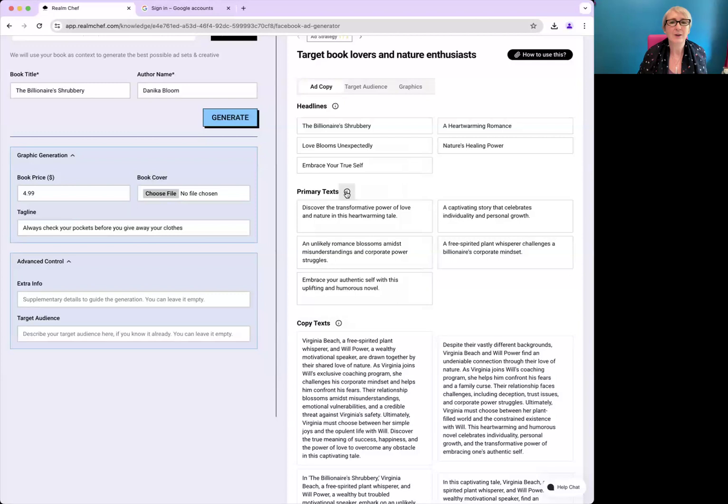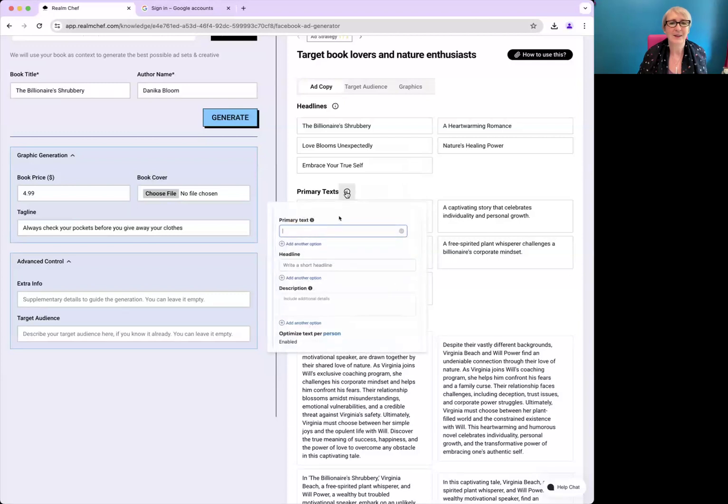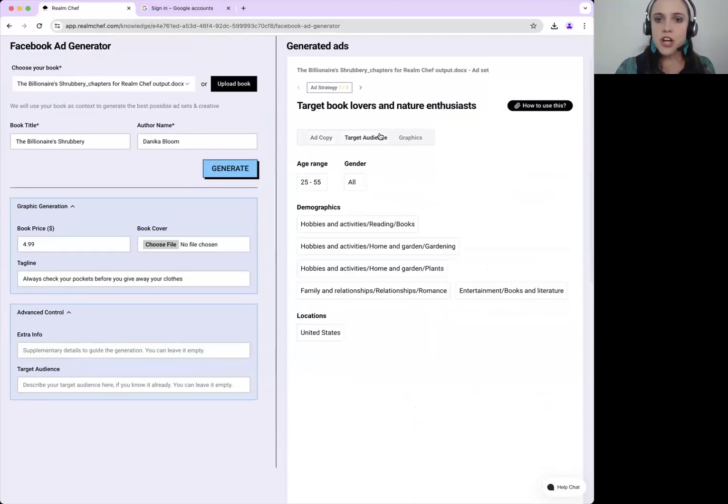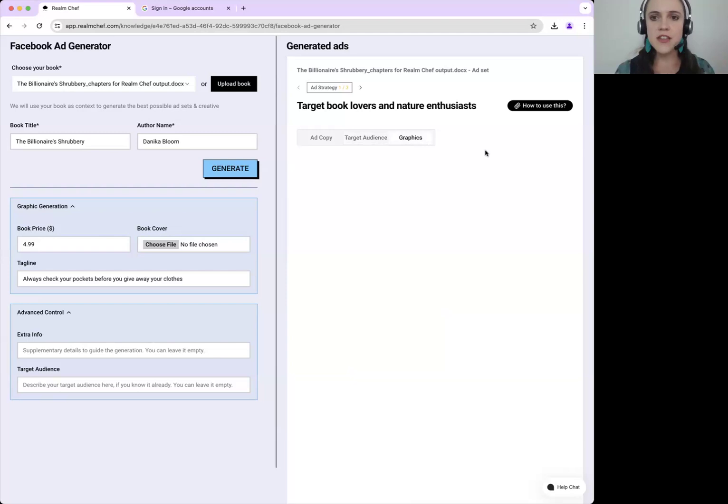Oh my gracious, that's fantastic. Okay, if you go up you can click on target audience. So it gives you an idea. We kind of like to trust Facebook ads AI, but it gives you just a very general range. If you want to be more detailed, then you can. And then graphics is where it'll start putting together something really basic, but eye-popping, and the whole goal, remember, with this stuff is to make you stop scrolling.